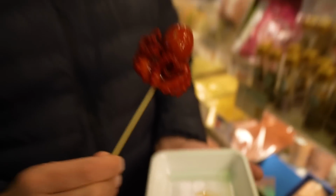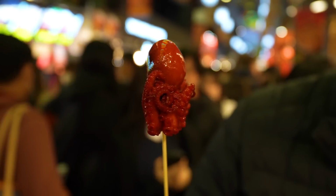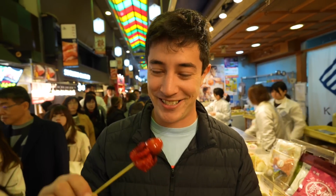So this little guy right here is something you're going to see at the Nishiki market, because this is one of the most famous things to try here. This is called Tako Tamago, which means octopus egg. Inside the head of this little guy there is a boiled egg. I guess maybe it's a quail's egg, because this one's pretty small. Years ago, I came to Kyoto and tried this, and I was not a fan whatsoever. So let's see if my taste has changed.